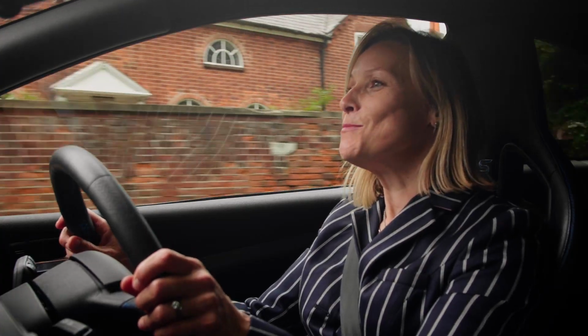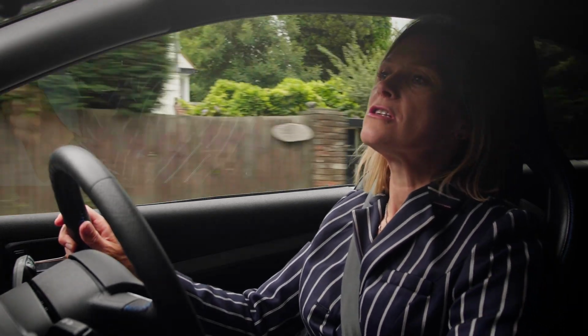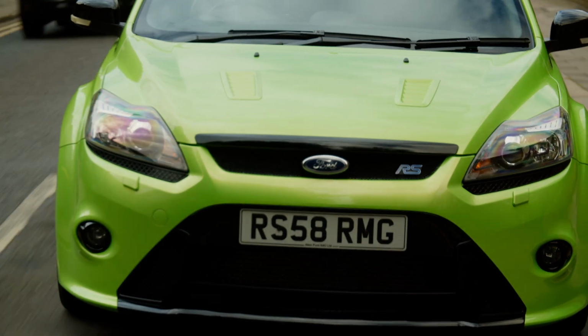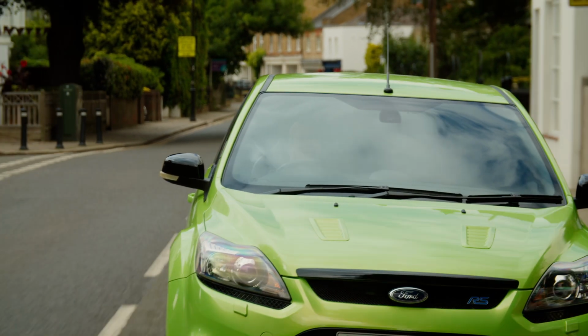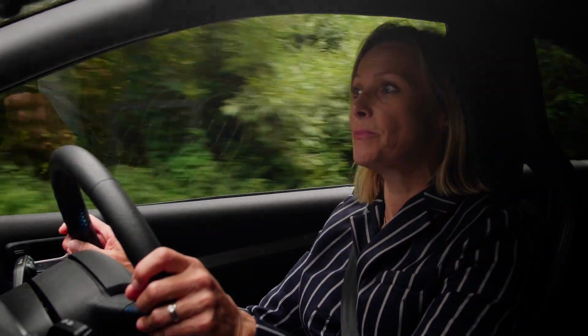So we've got a 2.5 litre, 5-cylinder turbocharged engine. Brake horsepower, 300. 0 to 62, 5.9 seconds. Top speed, 163. All those figures are not, oh my gosh, wow figures, but in this lovely light package, it's a real potent package.